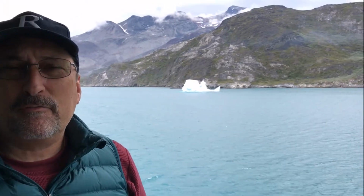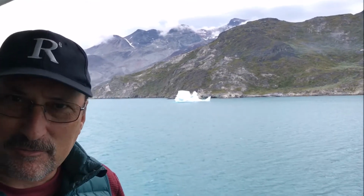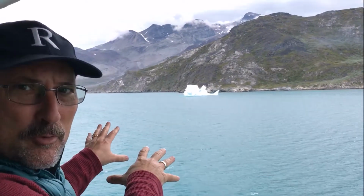So we're sailing today through a fjord. It's called the Fjord of the Forest. What's interesting about this here in Greenland is that this particular fjord cuts through a volcano. It's one of the few, if not the only in the world, where you actually can sail through a fjord that at one time was an active volcano.